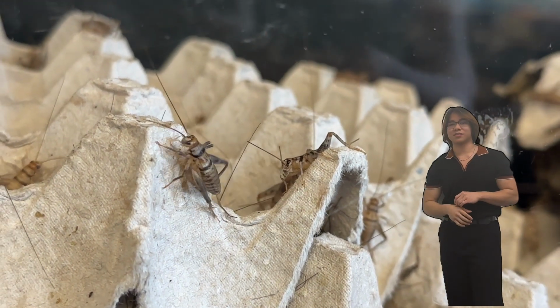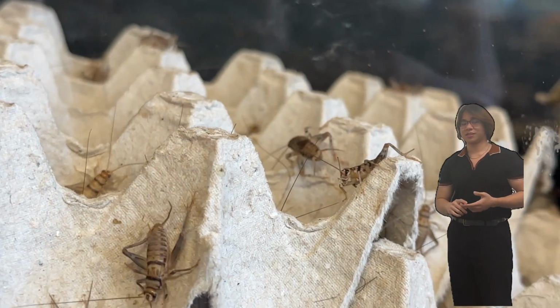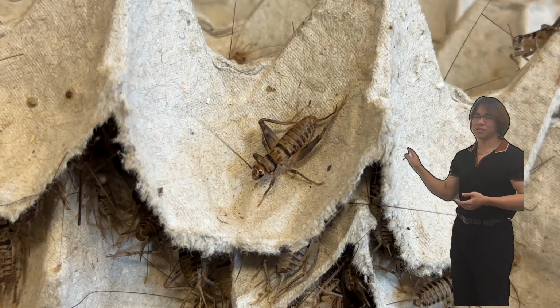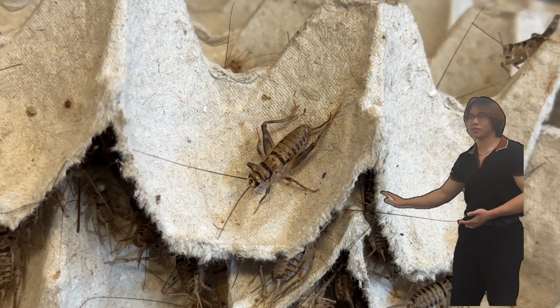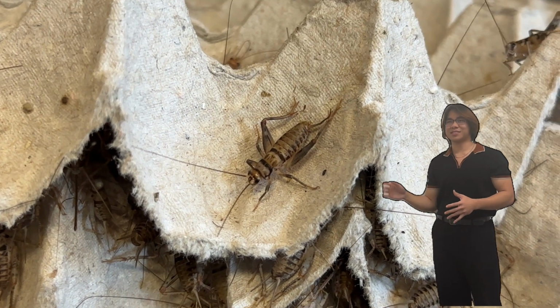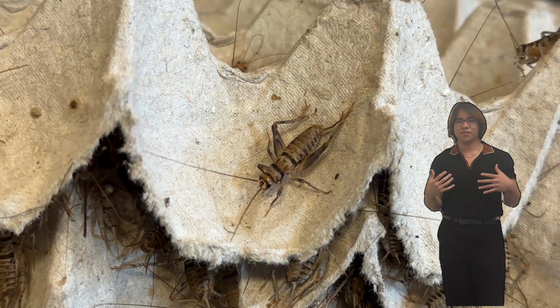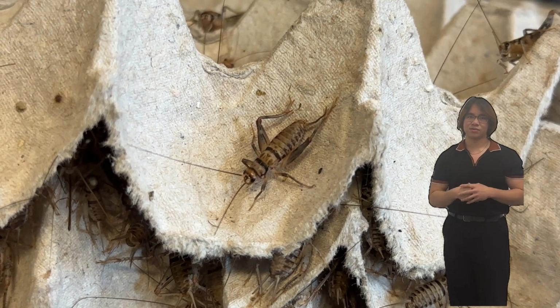The cricket belongs to the class Insecta. It belongs to the phylum Arthropoda and the subphylum Hexapoda. What makes the arthropods and hexapods unique is that they actually have an exoskeleton. The exoskeleton just means that their skeleton or support system is on the outside, versus mammals like us, we have an endoskeleton, the internal.